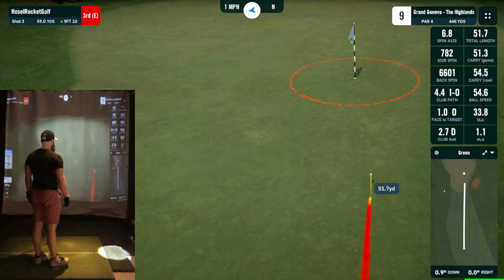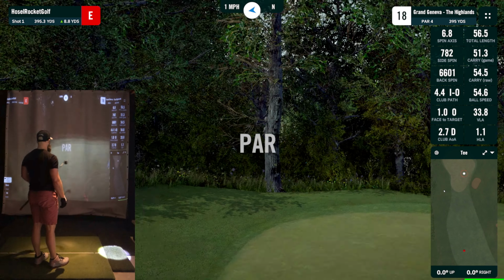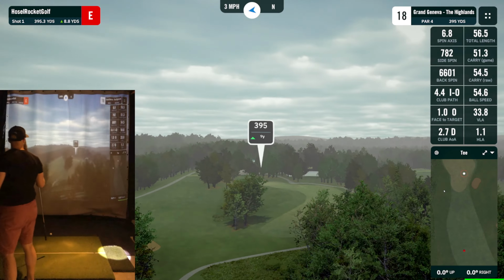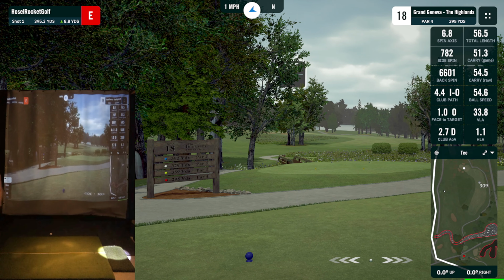54. Get in that circle. Okay. By the hair of my chinny chin chin, which is getting longer and longer. I got to get my beard trimmed. But we did sneak inside the inner circle. That's a good par save after that tee shot. So we're even through 2.